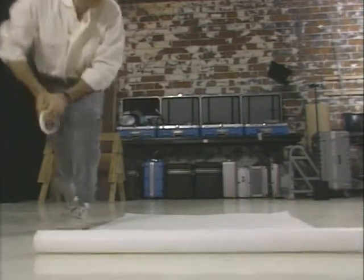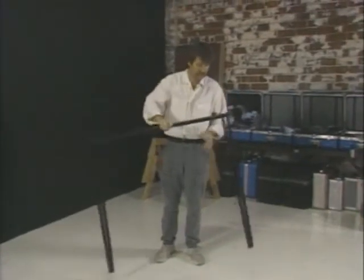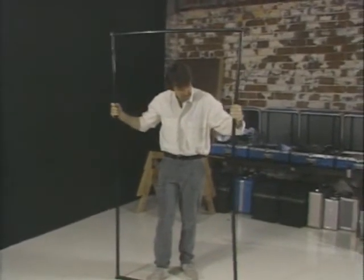Collins begins the shoot in his studio by rolling out a 3 1/2 foot roll of paper architectural vellum. A Lightform P22 frame is set up and laid directly over the vellum, making a perfect fit.